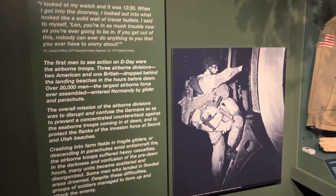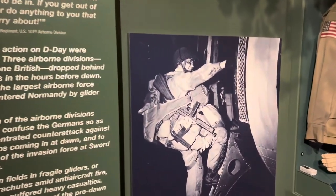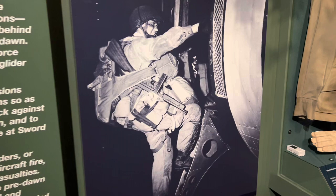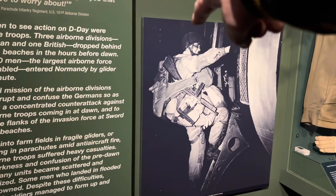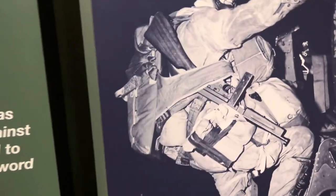Here's a night drop into Normandy. This is footage of one of the paratroopers actually boarding a C-47. He's at least a sergeant because he's got a Thompson. Sure does. Slung upside down. And he's got his backup weapon in the case. He's carrying a sidearm too somewhere, isn't he?